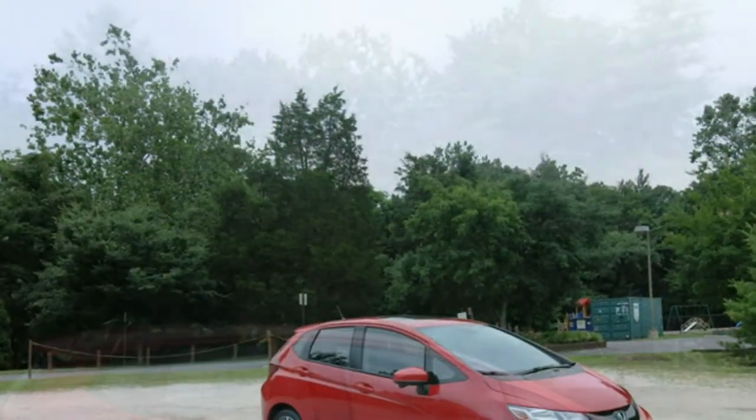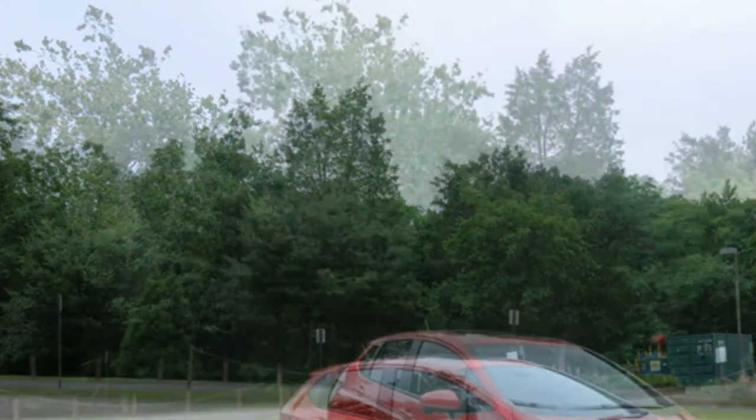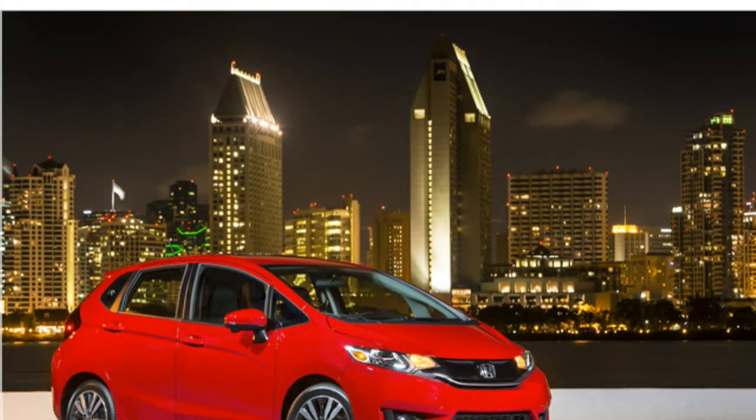Handling and braking. The 2016 Fit is fun to drive and feels controlled and composed while cornering, reviewers say. They also note that it rides comfortably on rough roads.